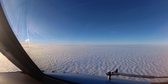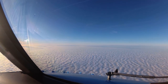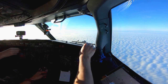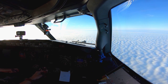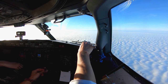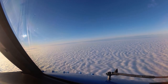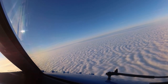Great Lakes approach. Good evening. Lansing altimeter 2999, advising you have Alpha, descend and maintain 3000. Descend and maintain 3000 from altimeter 2999. Advising you have Alpha and plan on the ILS 2 left.